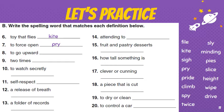Number 8, to go upward. To go upward is to climb, to move upward. Two times we mean twice. To watch secretly, to watch secretly without letting anyone know about you is spy. Self-respect, when you respect yourself and you love yourself, is pride. A release of breath, especially when you're sad, is a sigh. A folder of records, a folder, and we put records, we mean sheets, in it. It is a file. Attending to something, you attend to it, you mind, you think about it.